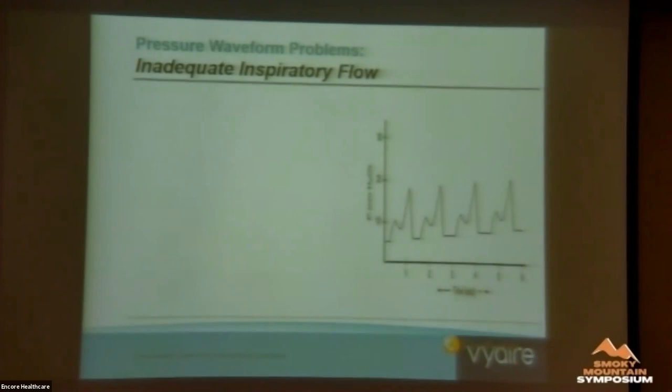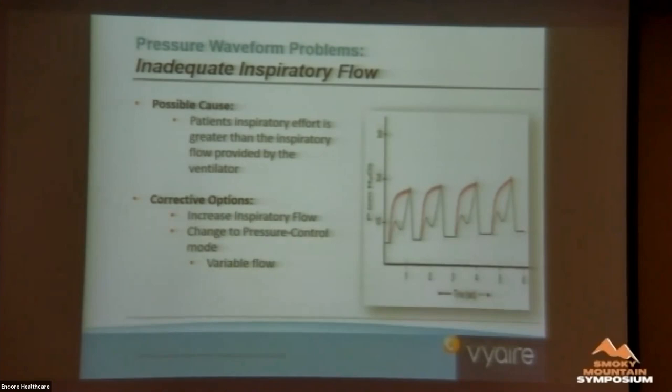Possible cause: they're trying to take more than you're giving them. So I like to give the patient as much autonomy and the flow they want when they're participating, so they can match up with the ventilator. Instead, we set 60 liters of flow in volume control, whether the patient likes it or not. That's what they get every breath. Tough darts. That's what we've done forever and ever. With some of these newer modes, we can allow for variable flow.